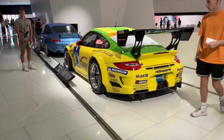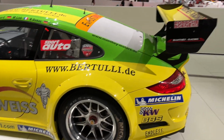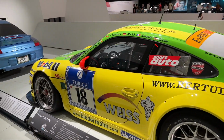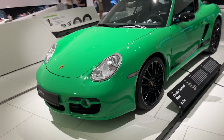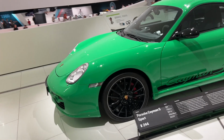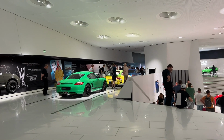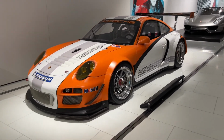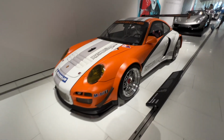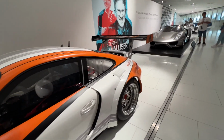This is the 997 GT3RS. Cool, I think we saw one of these in Leipzig, but that was a hybrid version. Look at the wheels. BBS, almost polished finish wheels. And the 987 Cayman, very nice screen. Probably the only color I like on this that fits this. Over there is the NA car, and over here is the GT3R hybrid, or RSR hybrid actually. And this might be the same one as the one in Leipzig, but this one is at the Stuttgart Museum.